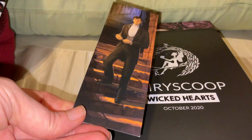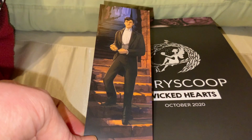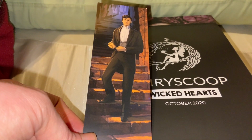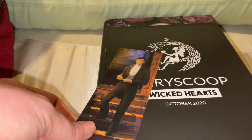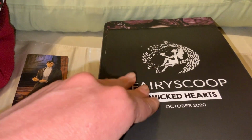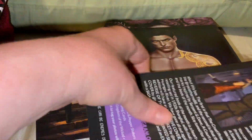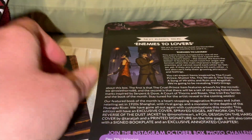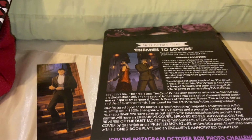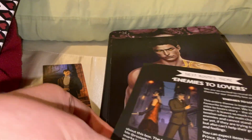Which obviously this month I had a clear idea because I'd hinted at that. So we got our exclusive bookmark for the month of October. And we got our Fairy Scoop, Wicked Hearts, October 2020. We'll look inside in a minute. It also has our November theme, which from what I know, mine's been posted with my November box, but it's just waiting for it to get here.